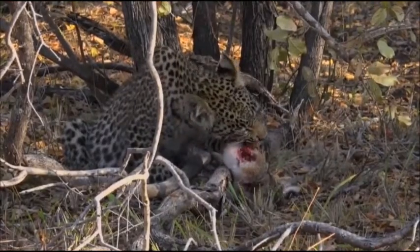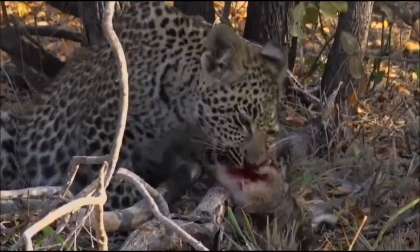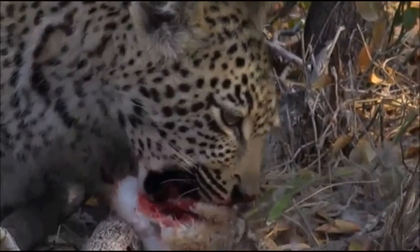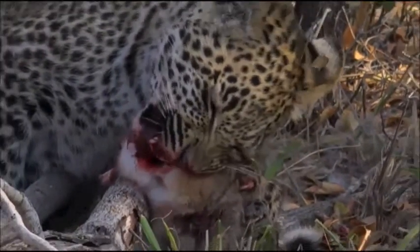And yeah, I can't see the others. I don't know where the male is. I don't know where the Karula is. She could be anywhere quite close by, probably in the drainage line. But that is beautiful little Xongile, eating what looks to me like a scrub hare she's just killed.